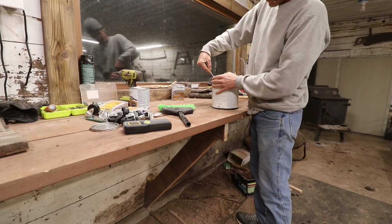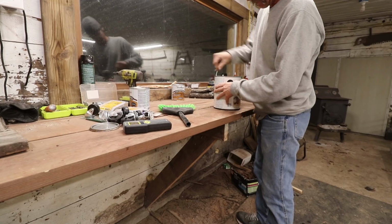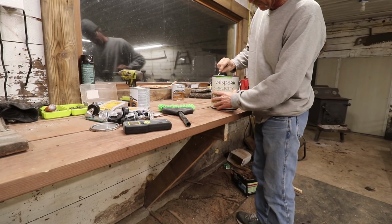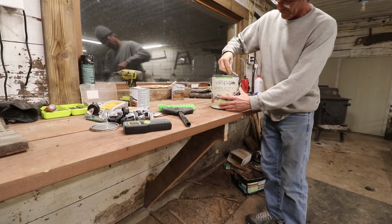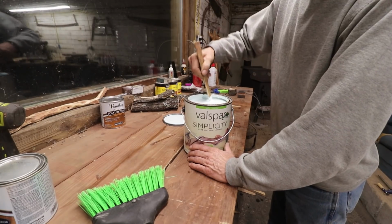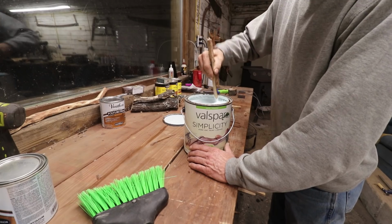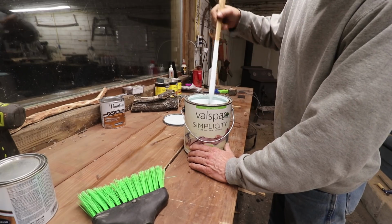I don't know how this paint's going to be. It was in the basement, never froze, but it's been about 2 years since I had it mixed up at the store. I'm surprised there's nothing on the bottom. I thought this was really going to be a pain. It looks just like if I would have picked it up from the store, like there's no discoloration.